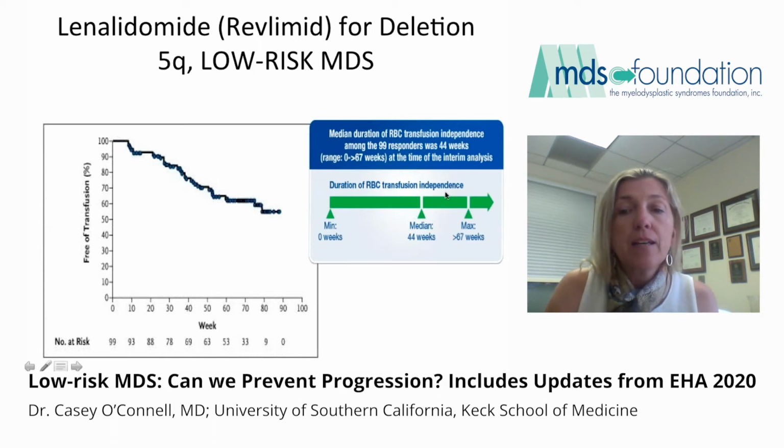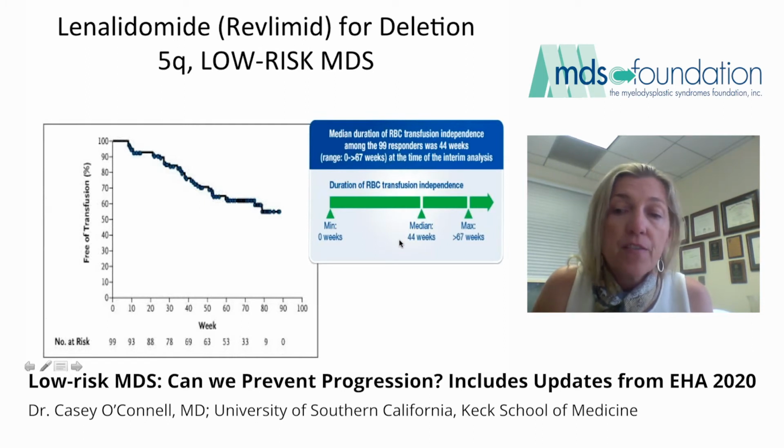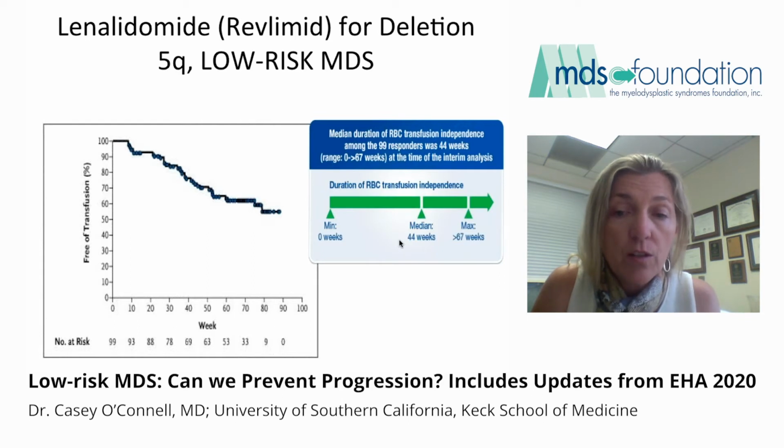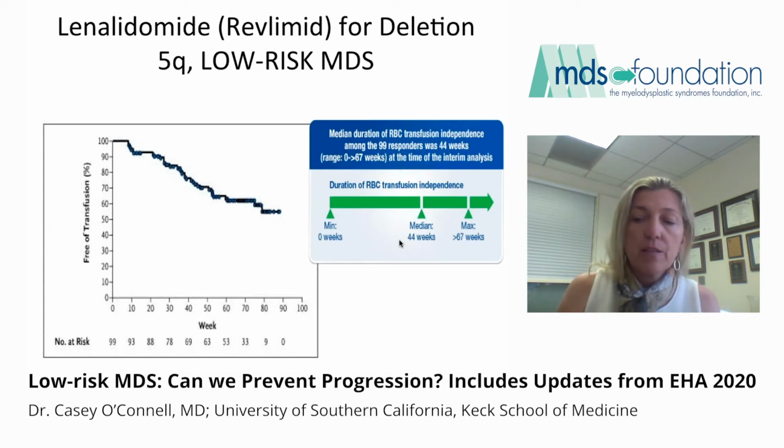So the median was about 44 weeks, so just short of a year. That means half of the patients were able to remain off of transfusions for longer and half of the patients for shorter periods of time. I have a patient who has been transfusion dependent for several years, more than 5 years now, with this treatment.